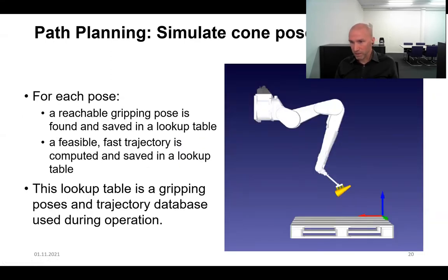Nothing new on this slide, I guess. Again, for each pose, a reachable gripping pose is found and saved in the lookup table. A feasible fast trajectory is computed and also saved in the lookup table. This lookup table is, in effect, a database with the information concerning the gripping pose and the trajectory that you need during operation.